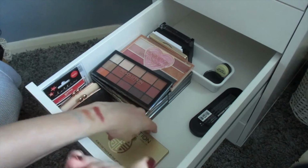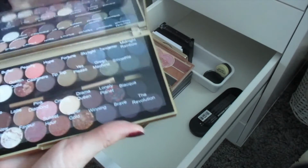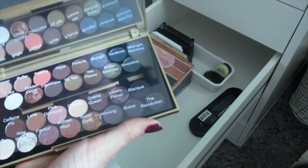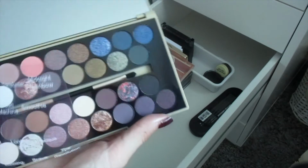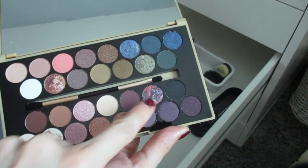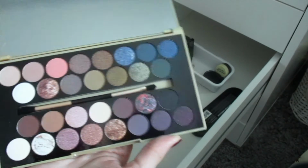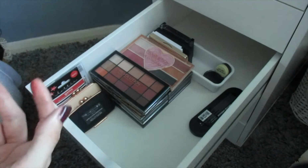I then also have the Revolution Makeup Fortune Favourites, the Brave. Again, beautiful palette. As you can see, I haven't used it because it's just too stunning. I mean, just wow. I really want to use this one, and I really want to use this one, but I don't really want to ruin them, so I haven't.